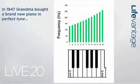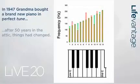And as happens with pianos, let's assume that for whatever reasons, Grandma's piano spent 50 years in the attic. And maybe the grandchildren discover it, bring it down, dust it off, and check it out. Well, after 50 years in the attic, things had changed. And if you hit those 13 keys now, you'll find that they're not on the precise frequency. The piano is out of tune and needs to be brought back into tune. It needs to be tuned up by a guy who knows what he's doing. He will bring tuning forks. He will listen very carefully, adjust each of those keys until it's back where it should be.